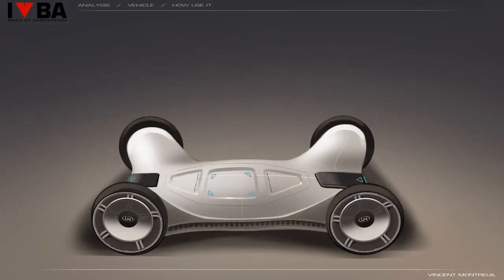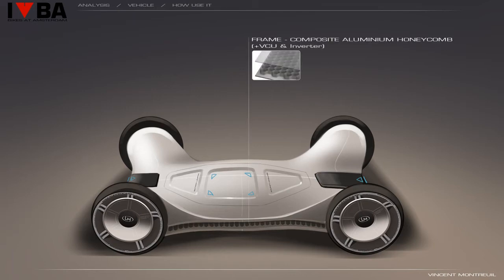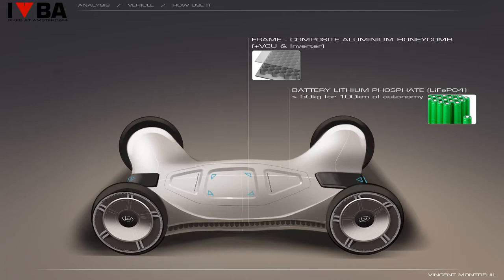Here is the platform of my vehicle. The entire frame is made from an aluminium honeycomb composite. It has the advantage of being very resistant and extremely lightweight. The frame includes 50 kg of battery for 100 km of autonomy and the entire management system. The battery uses lithium phosphate technology. They are as good as lithium-ion batteries, but they have a better useful life and are recyclable.